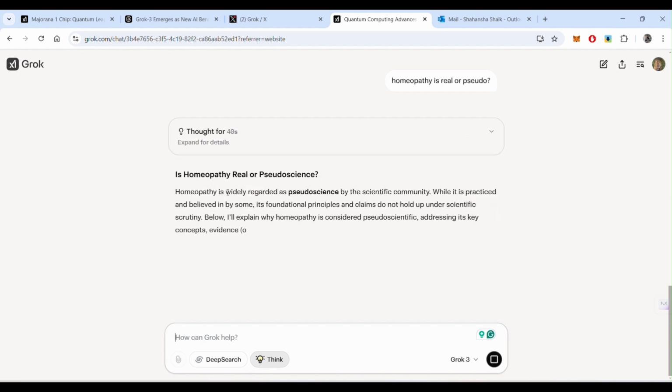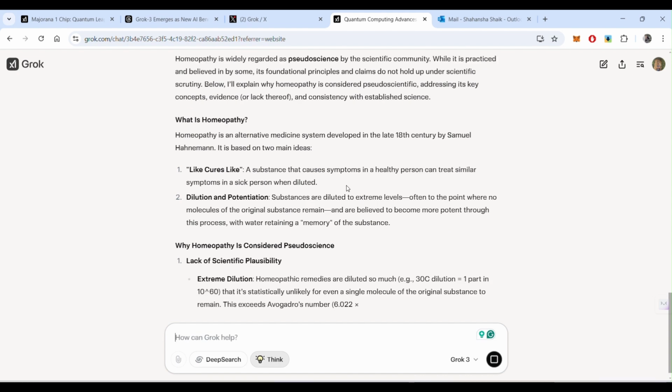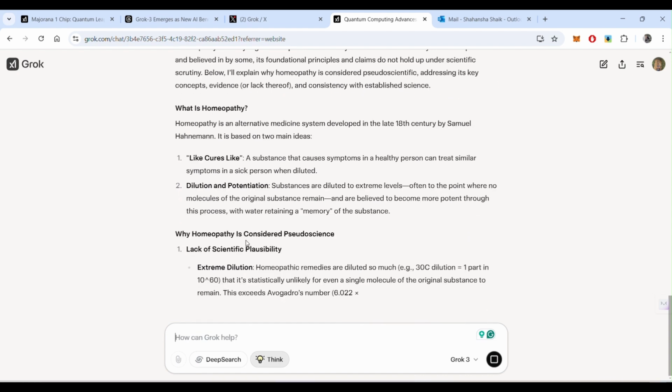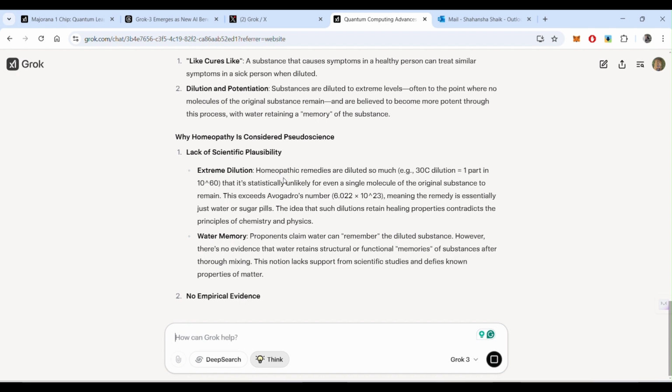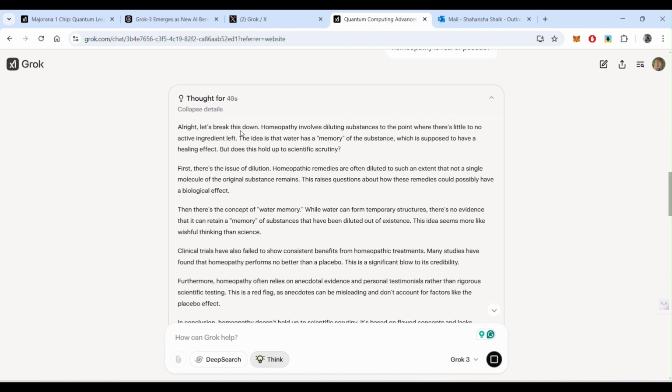So, is homeopathy... if you see, it has given me some answer. Homeopathy is widely regarded as pseudoscience by the scientific community. So why is homeopathy considered pseudoscience? Lack of scientific evidence. So it has tried to give some answer after thinking. If you go ahead and have a look at it, it says, all right, let's break down.